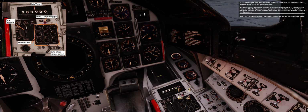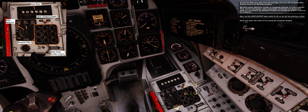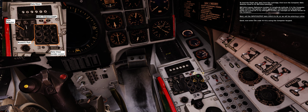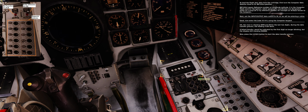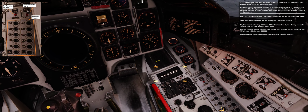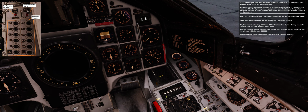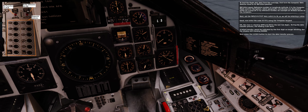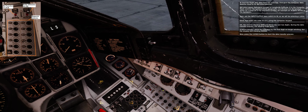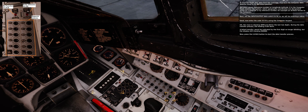Next, set the input-output data switch to in, as we will be entering a value. Good, now enter the code 9099, using the computer keypad. OK, the visor is showing 9099 and 00 for the last 2 digits. During the data transfer process, the leading 9 will blink. A failed transfer would be indicated by the first digit no longer blinking, but the display still showing 909900. Now, press the LSSKU button to start the data transfer process.